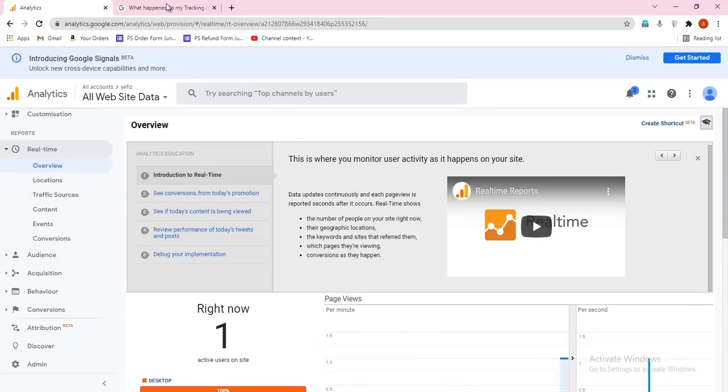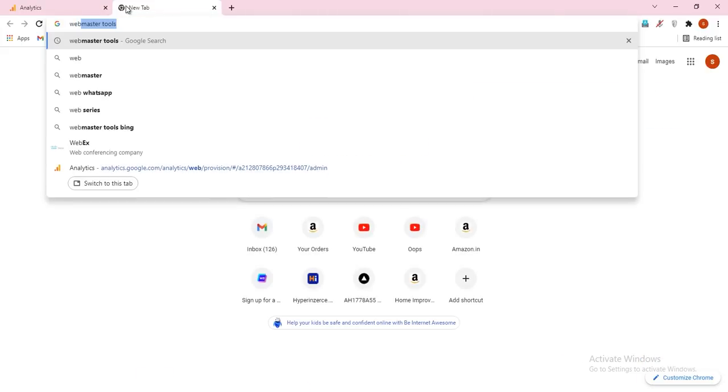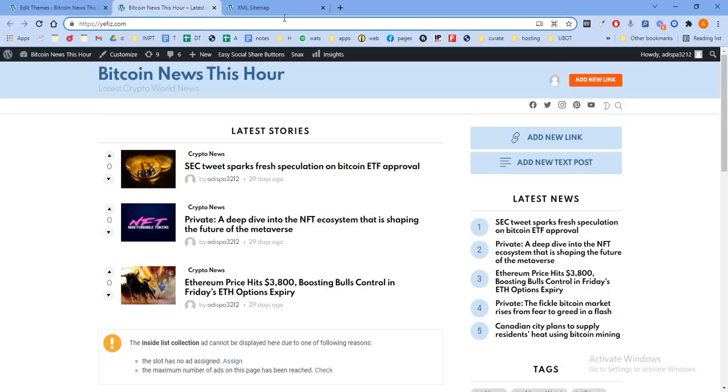Now we want to submit the website to Google Webmaster Tools. So let's go to Webmaster Tools, click Search Console, Start now. Here we can choose URL prefix, or we can just use the domain. If we use the domain option, all the subdomains of our website will also be tracked in Search Console, but we want to use just our website, wordpress.com. I don't think we have www there. No, we don't, so we will use this only.